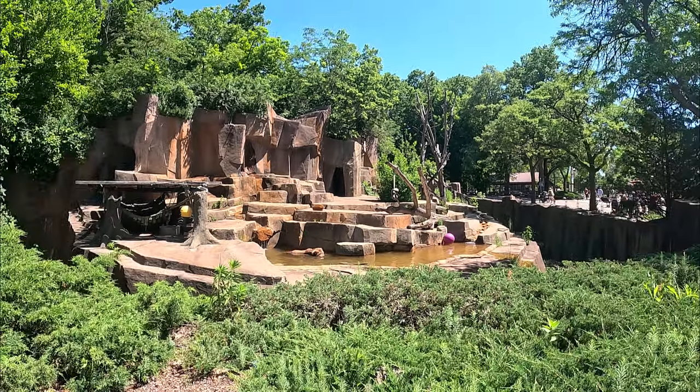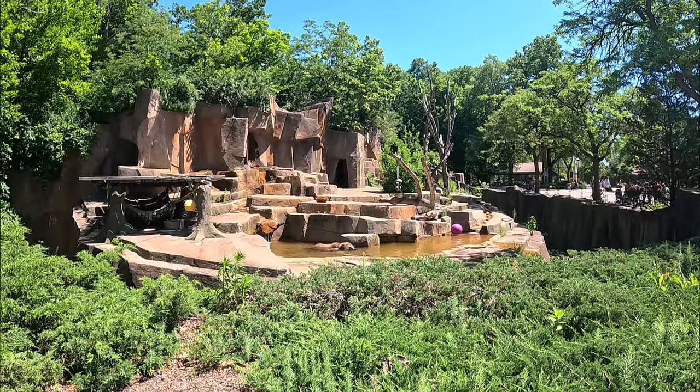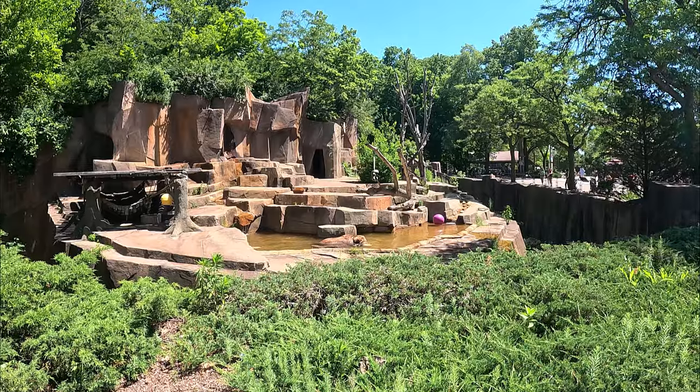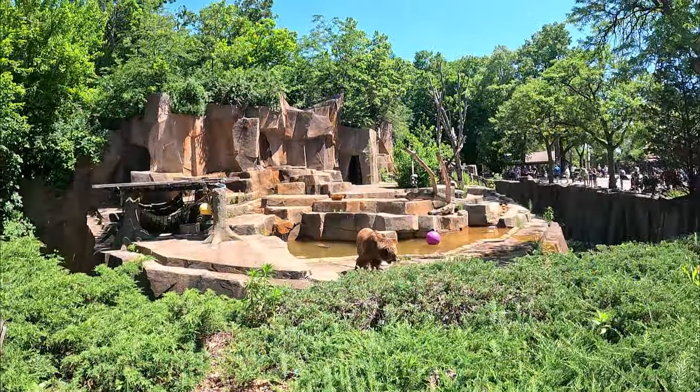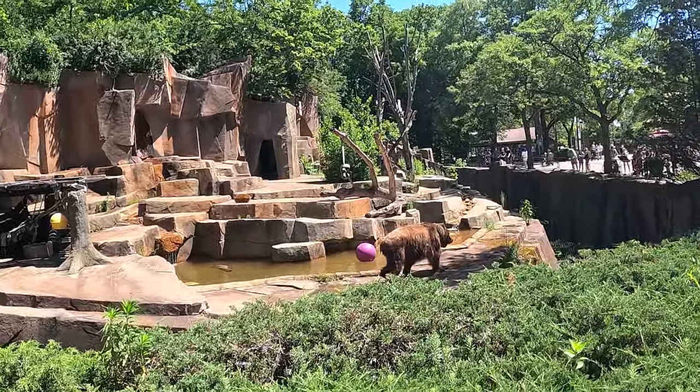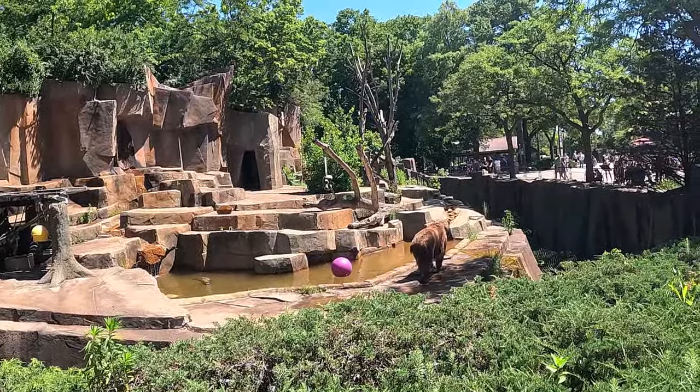Brown bears are one of the most widespread bears out in the world. They're found all over North America, Europe, and Asia. And the other thing that's fun to know about them is that they have a varied diet. So they love berries, they like fish, they like small mammals, and they even eat some plants.